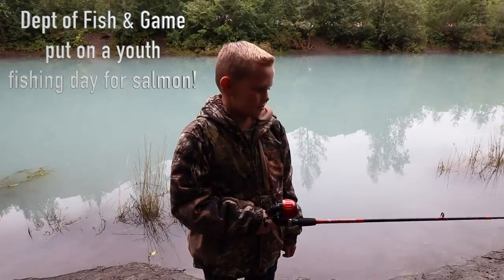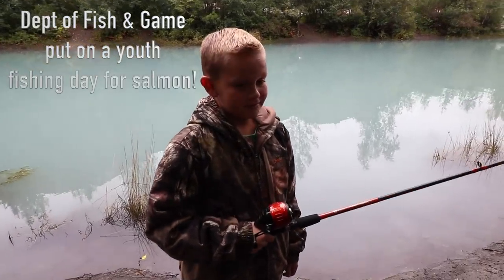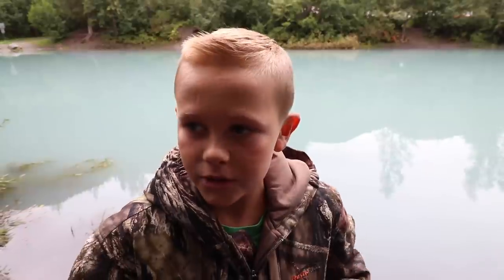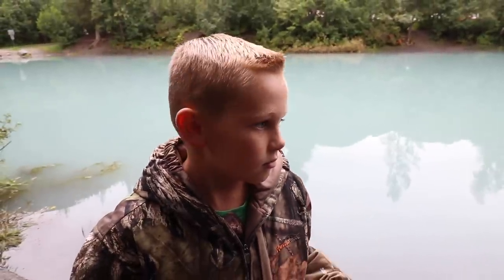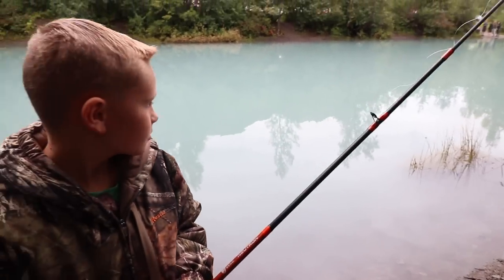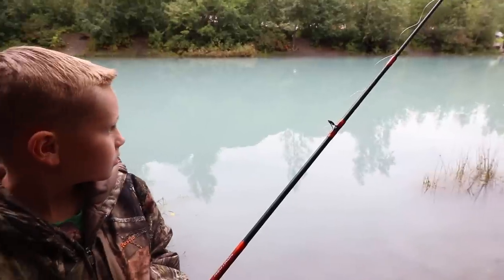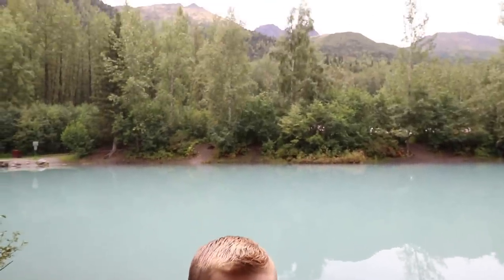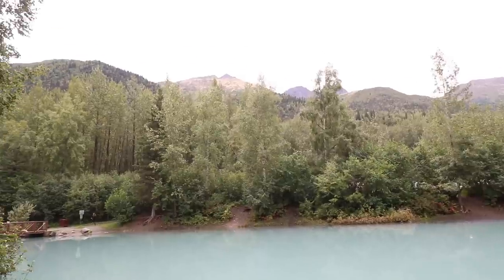Today's the day. Are you gonna catch us a salmon? I think so. Maybe two. Are you excited? Yeah. How many salmon do I get to catch? As many as you want. Unlimited. Look at that blue water from the glacier runoff. How beautiful is that? Beautiful. Got mountains out here. Oh my goodness.